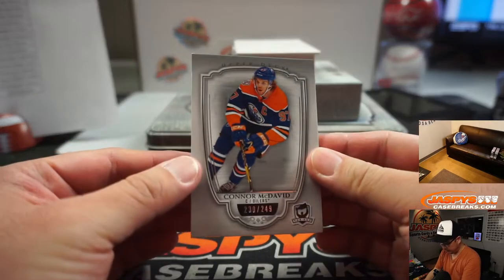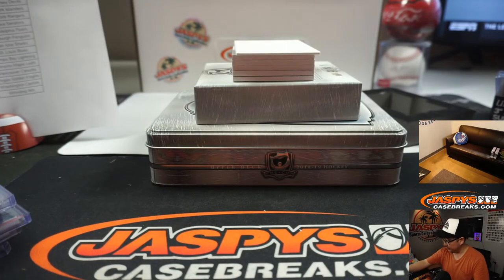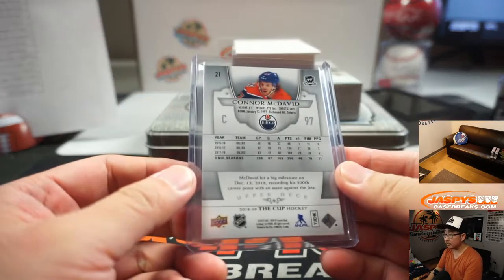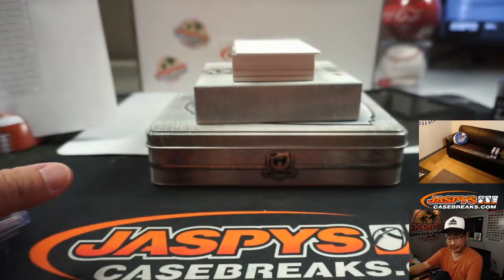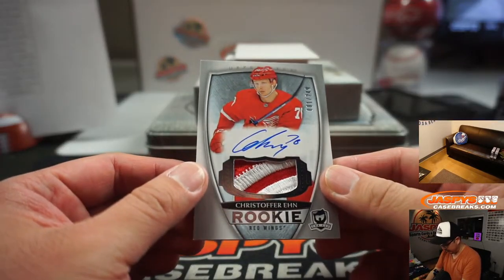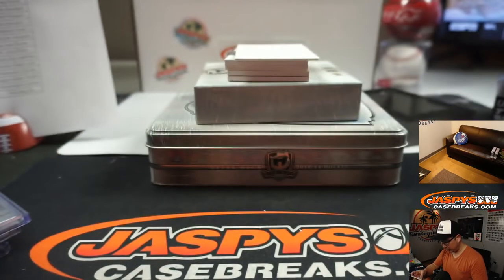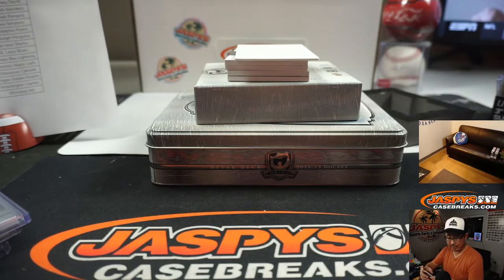Connor McDavid, 230 out of 249. Edmonton, that'll be for Anthony. Guy's pretty good. I've heard of him. And we got two-color patch and autograph. Christopher, number 001 out of 249. The first one ever made. Detroit Red Wings. That's going to go to Joe Clanton.